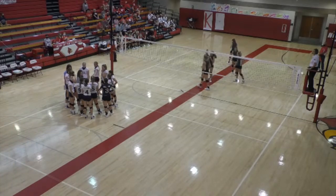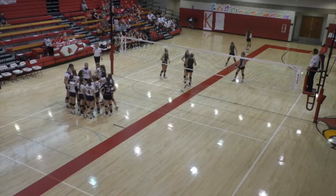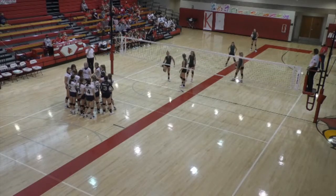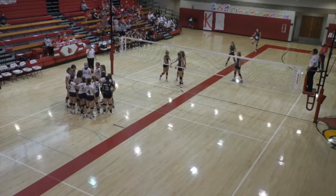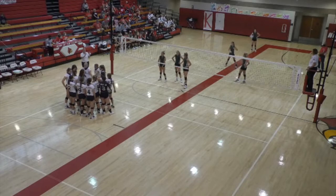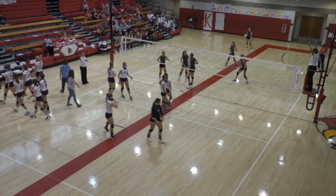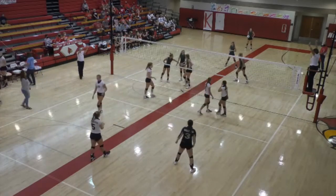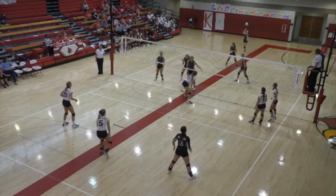So we'll see if the timeout can correct that here. As again, both teams coming into this match undefeated, 11-0. Smith Center ranked number 4 in 2A. Panthers ranked number 8 in 3A. So we'll see if the Panthers can bounce back here in this second part of this set and regather the form that they've had so much this year. So both teams back out on the court. Smith Center will continue to serve.